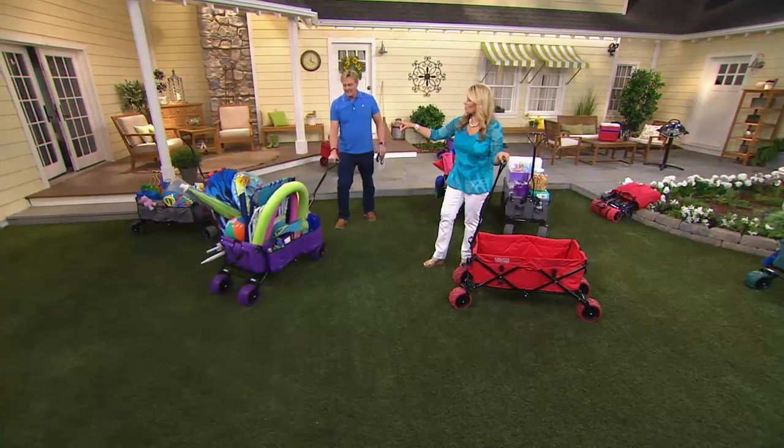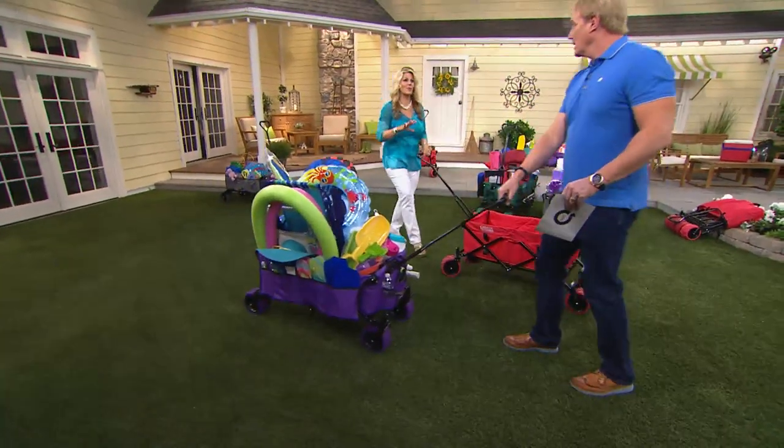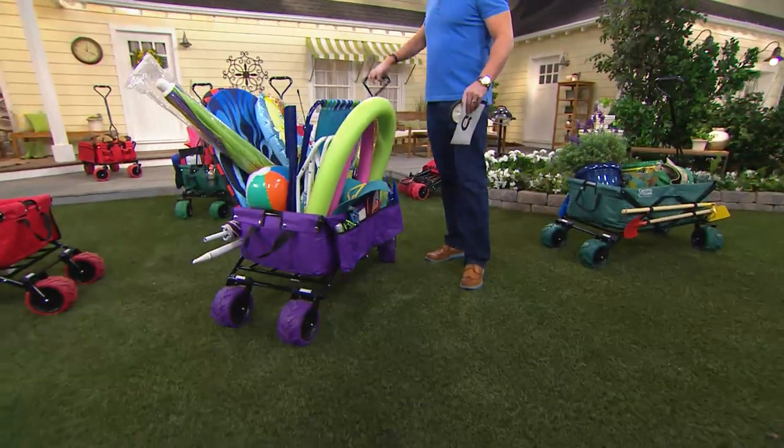How about picking up the kids' toys like the one over there? At the end of the day, you want to keep everything organized so it's ready to go the next day. Throw it right into the wagon, store it right in your garage or in your backyard. This is ready to go again.